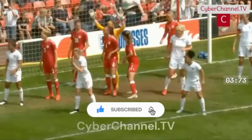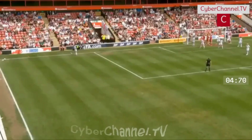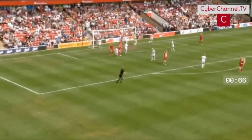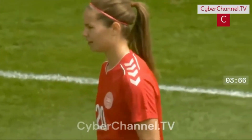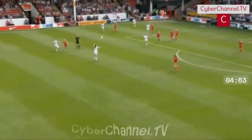Flopped the header wide, but it was worrying for England that she rose higher there. Amazing. Karen Bardsley, who's not got the greatest protection for the way the England defence set up. England need to get someone else in at the near post area. And it's headed wide. It was a decent opportunity. At the moment, England are second best.